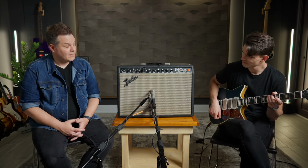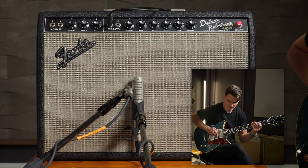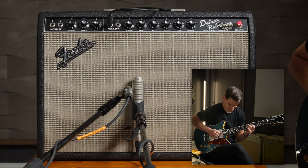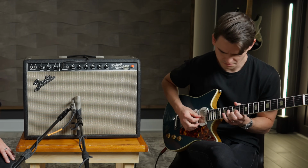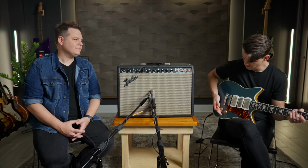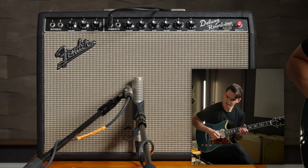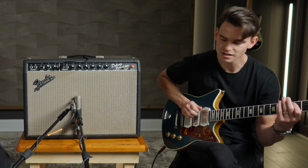That was neck pickup? It's neck pickup. What does it sound like on the bridge? Both together. For fun, bridge and Firebird middle for some Strat-y tones. Neck and middle.